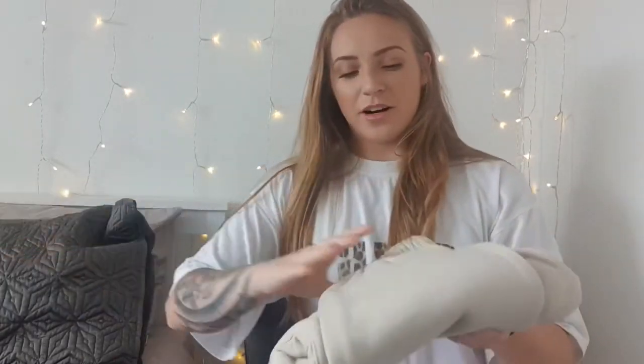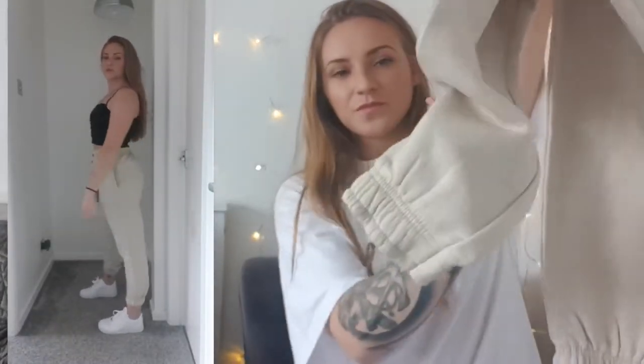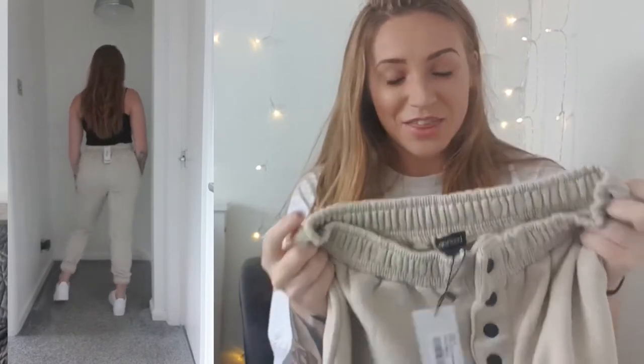Okay, first thing I'm going to show you are these tracksuit bottoms. They are like this, full length. They have a cuff at the bottom and a lovely, again, I love a thick waistband. A thick waistband, that's it, I'm sold. That's all I need for bottoms. So for these, they were popper front loop back joggers. They were £14.40, colour ecru.